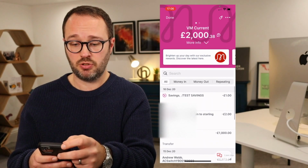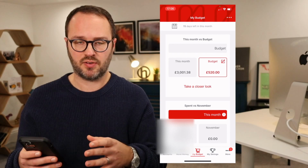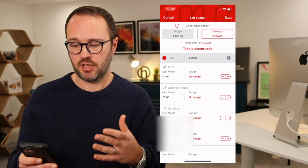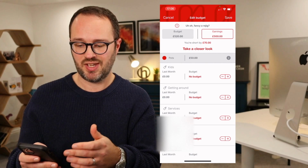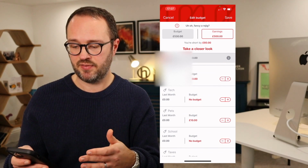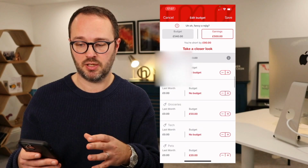Where this becomes useful is on the budgeting tab at the bottom. Now I've had a little play with this. Obviously I've not spent a huge amount, so it's a bit tough to say exactly how good it is, but I like the look of it. You go into it and you've got loads of different options: kids, getting around, services, insurance, groceries again, tech, pets, and if you want to, you can add in how much you want to spend on them.